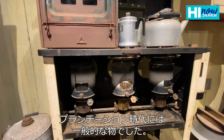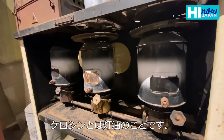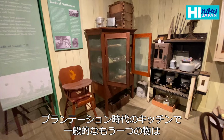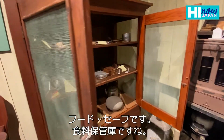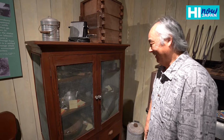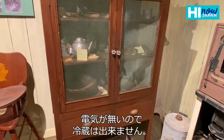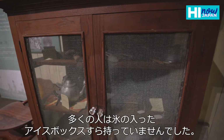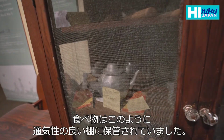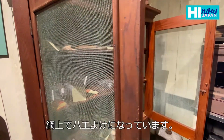Well, this particular stove is a kerosene stove, and it was very commonly used throughout the plantations. Kerosene is actually an oil-based fuel. Another very common feature of a plantation kitchen was what they call the food safe, or Japanese seifu. There was no electricity, so no refrigeration. Many people didn't even have an ice box with a block of ice. So the food was kept in a well-ventilated cabinet like this called a food safe. This kept the flies out.